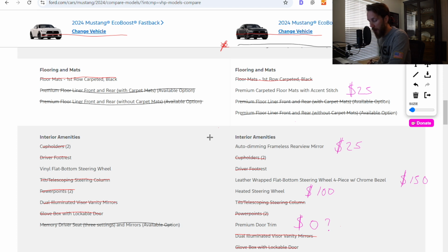Leather wrapped flat bottom steering wheel, 4-piece with chrome bezel. Yeah, the thing you touch all day, every day. You want it to feel nice, feel premium, and that's why they've called it the Premium Fastback. Not exclusively because of the steering wheel, but if you're buying a premium vehicle, you want something premium in your hands at all times as you're driving around in your lovely new Mustang. So I've added $150 for that.